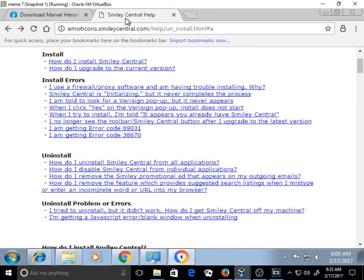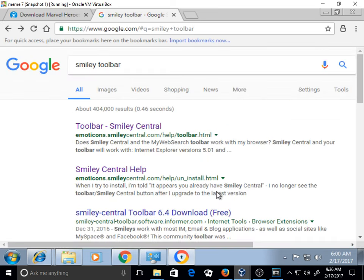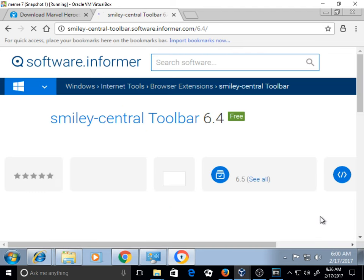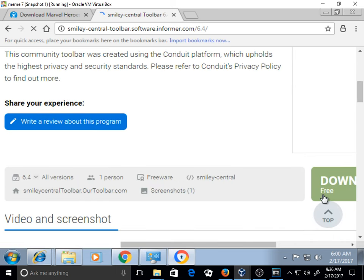You know what? Tip of the day. Let's not do it off the official website, because software.informer.com. Who? Why? Why though? Why would you, what? Who and why? I don't understand. Yes, please. I need everything that I can get. Every and any single thing.